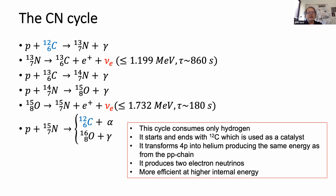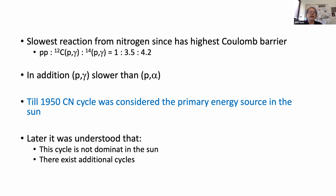And you can also understand that with respect to the PP chain, the efficiency of this process increases with increasing energy, because the Coulomb barrier is higher in these interactions with respect to the interaction for the PP chain. If you look at the Coulomb barrier for the PP interaction, regardless of the coupling strength, one can appreciate that the Coulomb barrier for the carbon (p,γ) interaction is much higher. So the probability at the same temperature is lower, and with the (p,γ) on nitrogen-14 it is even higher. As a matter of fact, the capture on nitrogen-14 is the slowest process in the CN chain.